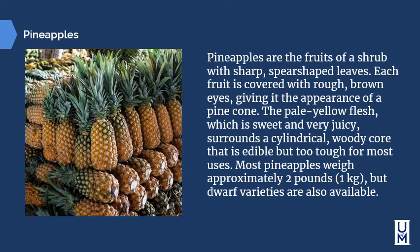Canned or cooked pineapple can be added to gelatin mixtures, but avoid using fresh pineapple. An enzyme, bromelain, found in fresh pineapples breaks down gelatin, like some of the other fruits we've discussed.